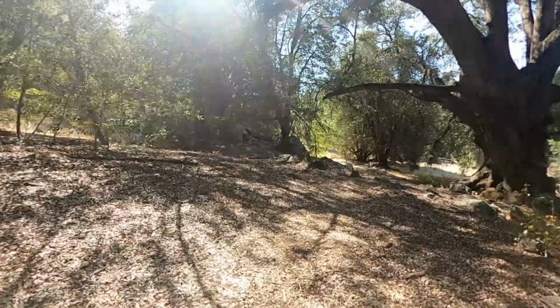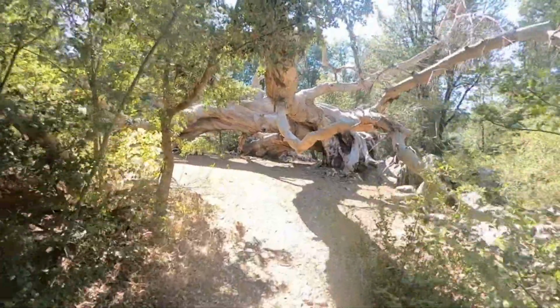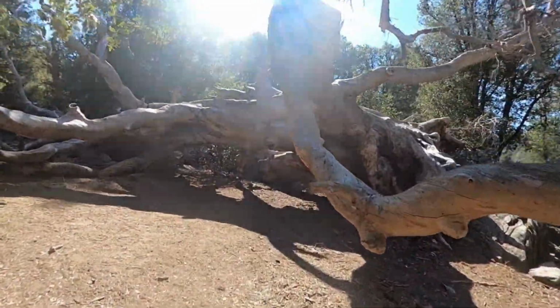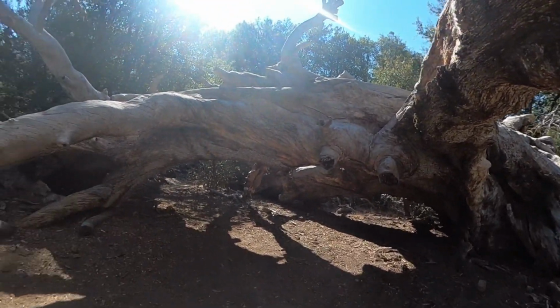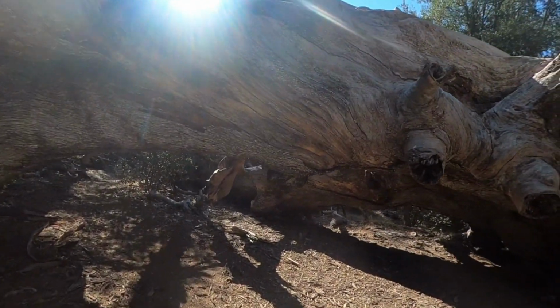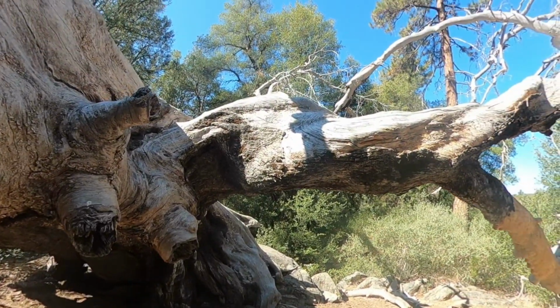And one of the really incredible things on the side is this tree. Now, I don't know if this fell over or if this kind of fell over and was growing. It looks like it was growing on its side, but it is massive, and you get to hike under it, and it's like something out of the Lord of the Rings. So you're actually going to hike straight underneath this. You can check it out. Really, really cool.